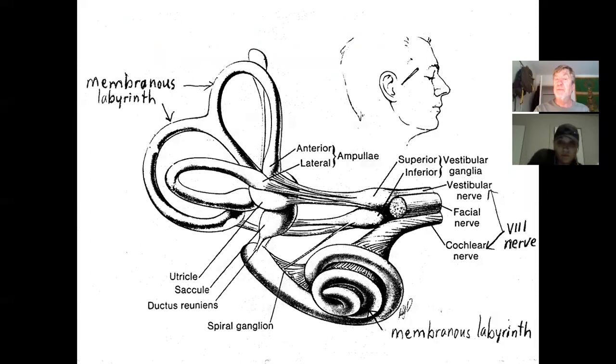Now, here's another picture showing it to you. Here's your cochlea, and here's your eighth nerve fibers all leaving the cochlea. And here's the fibers leaving the vestibular system. The utricle, the saccule, the semicircular canals, and these neurons join the eighth nerve, and they go through what is called the internal auditory meatus.